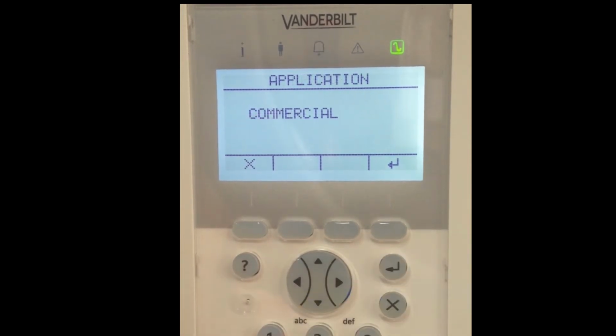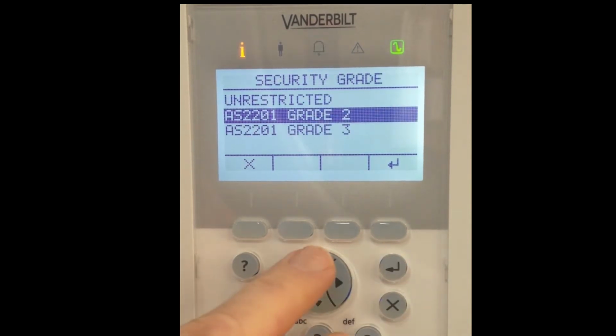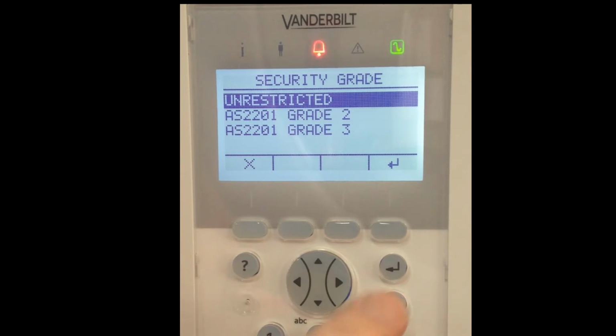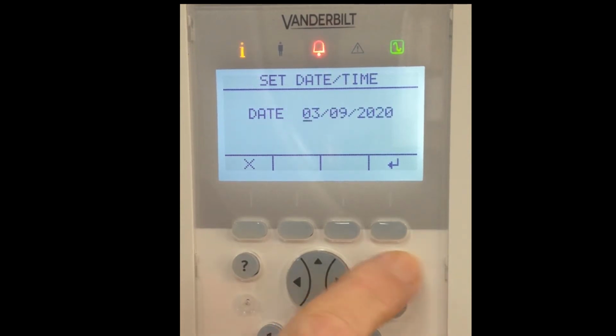We can pick commercial, financial or domestic. In our case, we'll pick a commercial panel. And we're going to pick an unrestricted grade. That is, we can have access to all of our programming functions. We can now update our date and our time.